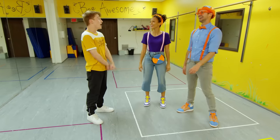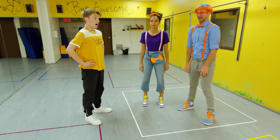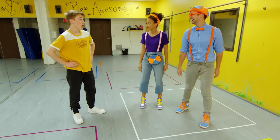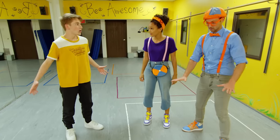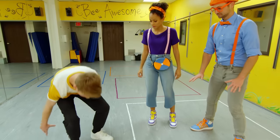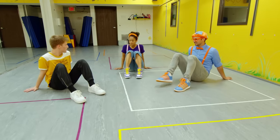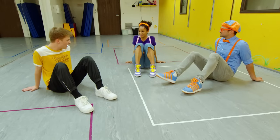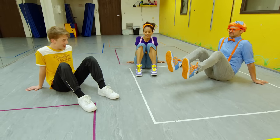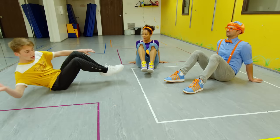Totally okay. Ready? We're gonna learn a super cool move. This is called a floor spin. All you're gonna do is sit on the floor. Let's sit on the floor with our feet out, just like this. Make sure you have all your weight on your hands behind you. Ready? All you're gonna do is push your hands around and then strike a pose.